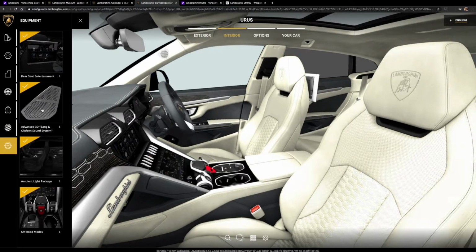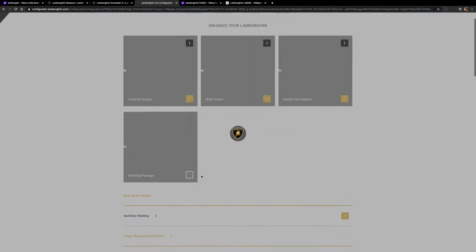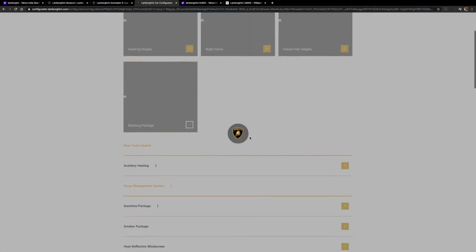Advanced 3D bag. Oh, Bang & Olufsen system. Good. I really like that. Okay, rear seat entertainment. Basically, you get two 12-inch screens on the back, like on the photo right over here. And the options, heads-up display. I think I need a hands-free tailgate. Washing package, I don't need it.